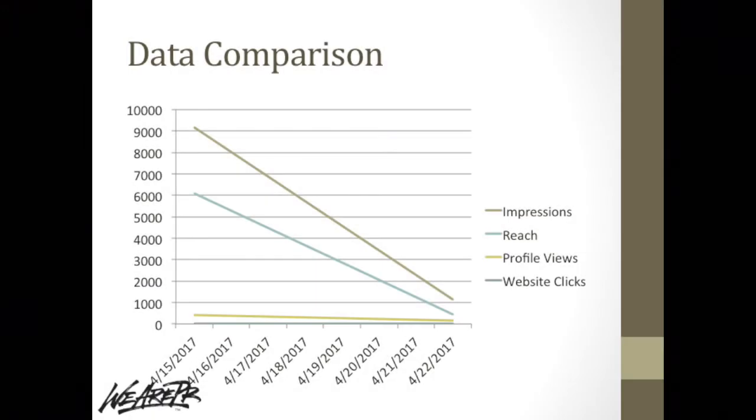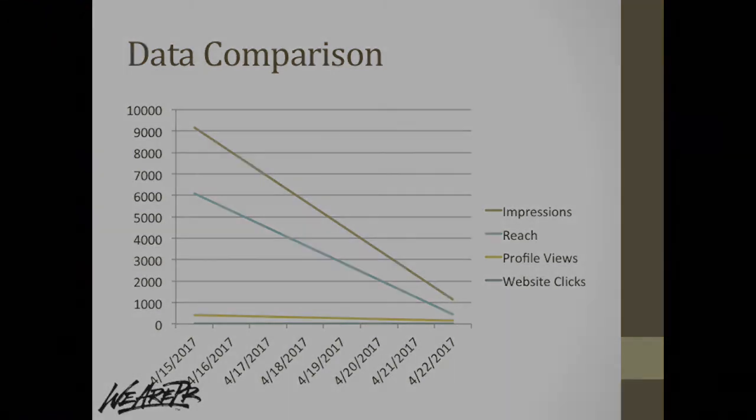Now, if we look at this in a graph, we can see this is just plummet central. We went from over 9,000 impressions down to just over 1,000. I mean, we went from over 6,000 individuals reached down to below 1,000. Profile views were down, and you won't even be able to see website clicks. I have the line for website clicks up, but you won't even be able to see it since it's such a small integer compared to what else is up there. So as you can see, there was a significant difference for us posting 21 times a week versus posting 3 times a week with that strong call to action.